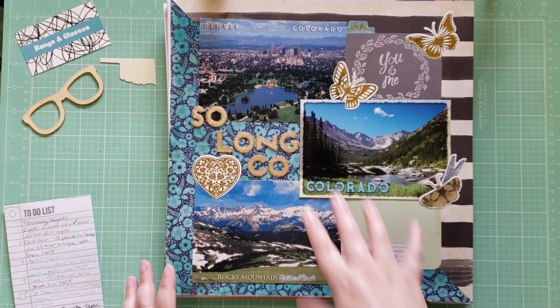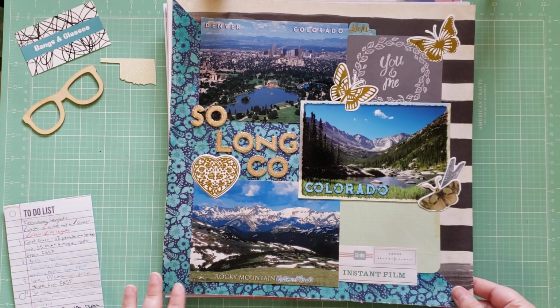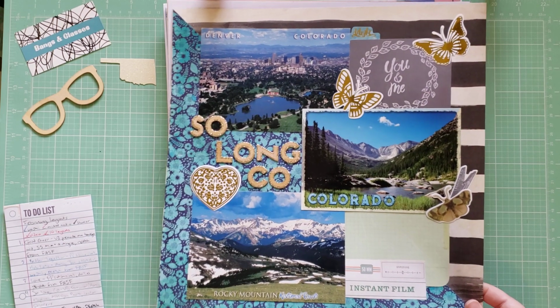So this layout is just using some postcards that I picked up on our trip, which I think is a great tip if you are not the best at getting photos, or you want to have some more scenic photos but you're not able to take them yourself. Just get some postcards and make a layout out of that. On this page I'm going to document my feelings and thoughts on the whole trip, summarizing how that went. So I still need to do my journaling on that here.